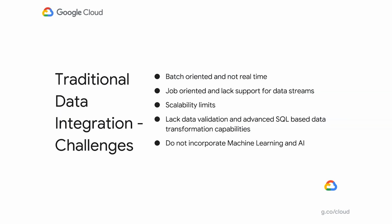Okay, so why do traditional data integration technologies fall short here? There's a number of different reasons. So number one, they often are batch oriented and have a job mindset, which means that typically you run some sort of an ETL job, and then that gets done, and now you have taken data that was different from last night, and now you move that into the target system. This can be done nightly, but that doesn't give you real-time data. So that's really one fundamental challenge there.